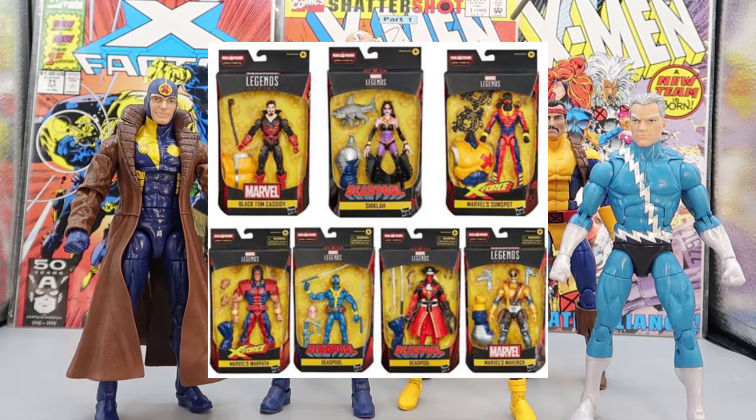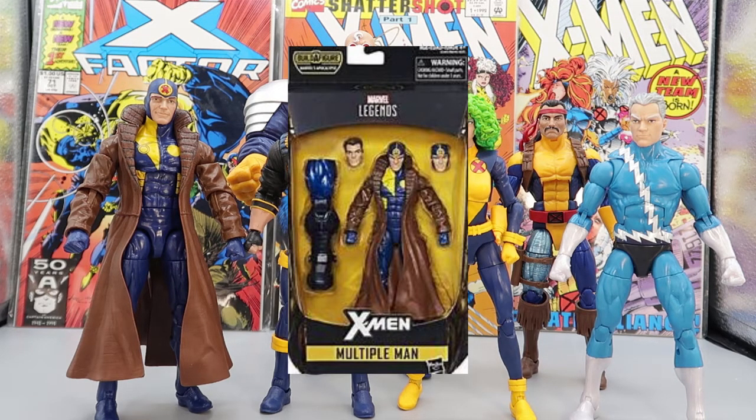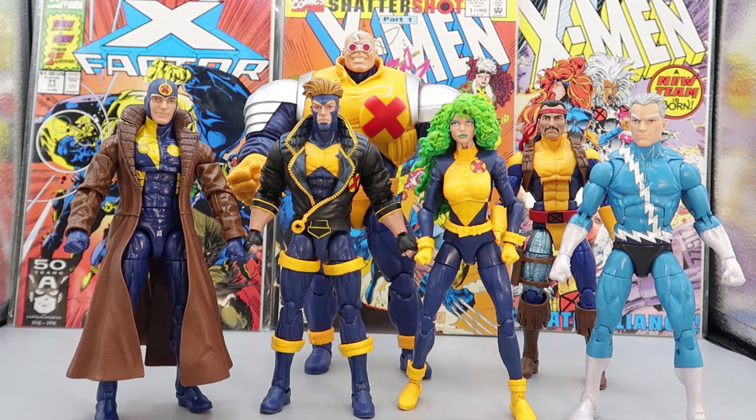Strong Guy came from his own Build-A-Figure wave, so we had to get an entire wave for that. That was very challenging. And the Multiple Man figure here came from the Apocalypse Build-A-Figure wave, and he was easy to get. The most challenging one to get from this particular group was the Strong Guy, because you had to buy 7 figures just to get all of his pieces, so that was kind of annoying, but he was worth it. They've never put a Marvel Legends Strong Guy out before, so he is awesome. I was happy to get a hold of him, so I'm not going to complain.